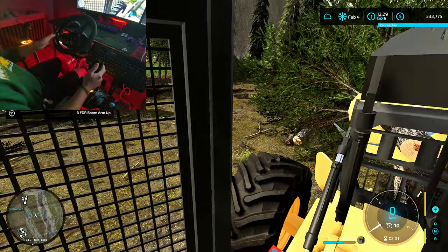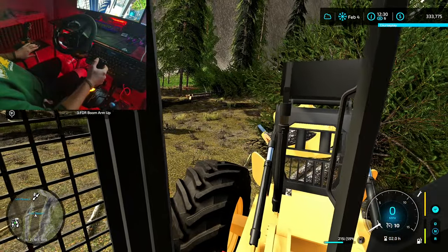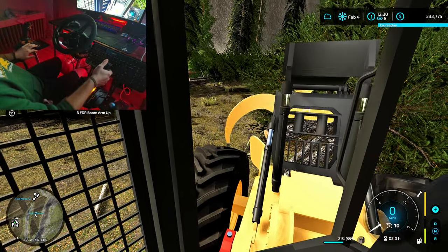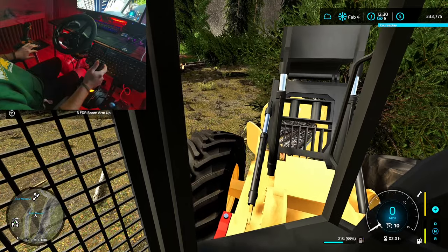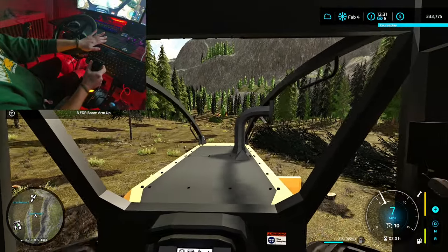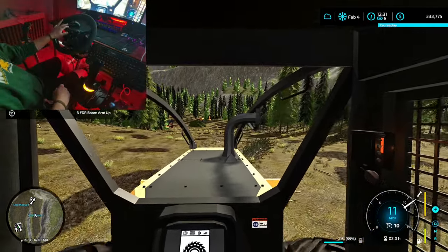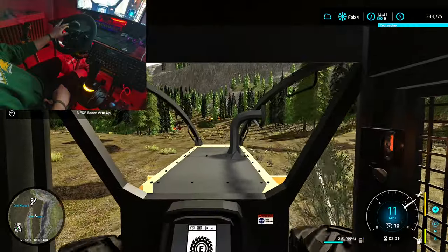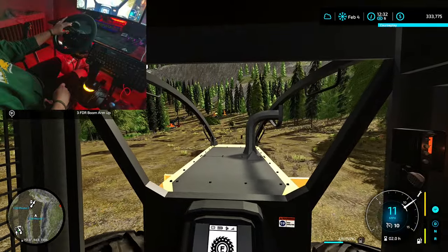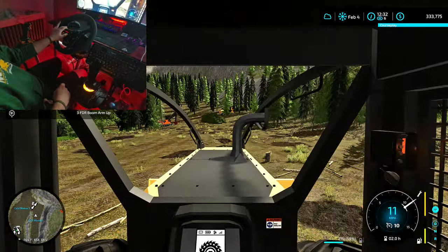See if we can grab that one and back up a bit more to grab those other two. There we go. That worked out nice. We can leave that one junk tree laying there. Eventually we'll take care of those probably with the firewood trailer or something. I just don't feel like grabbing them and dealing with them for this skidding and processing.